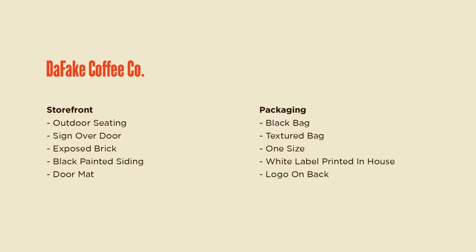For example, with our coffee company here, we've broken it down to storefront and packaging. At our storefront, we start to think about everything that we do on our front facade that interacts with a customer. So we have outdoor seating. We have a sign over the door. We have exposed brick on the outside of our building. We also have some black painted siding on our building. And then we have a doormat that we like to put out for customers to wipe their feet before they come into our coffee shop.